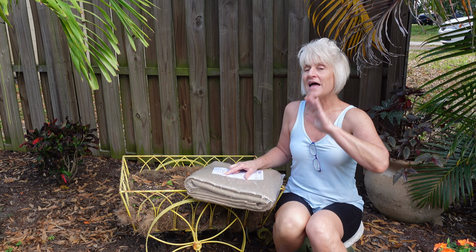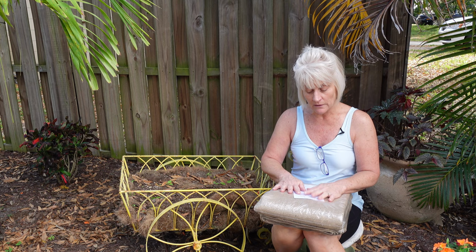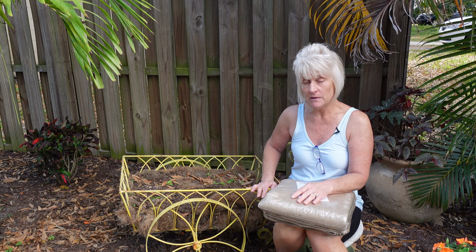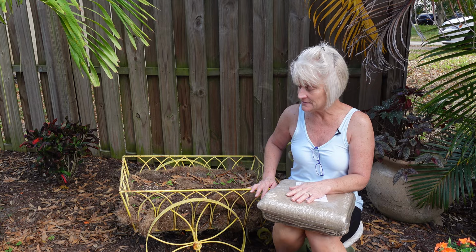What I'm going to do is, once I get the weed barrier fabric down inside here, I'm going to lay this burlap over the top and line it in over top of that weed barrier. The reason I'm choosing to do this, and again, this is just trial and error for me, I'm learning what works and what doesn't, but because I've got such a big area here and I'm going to be putting a lot of plants in here, I figured that I need as much moisture control as I possibly can get, especially as we're going into our hotter months.